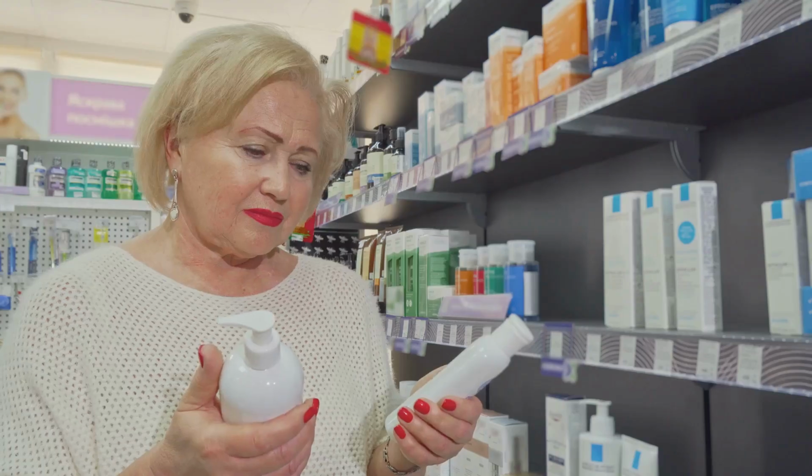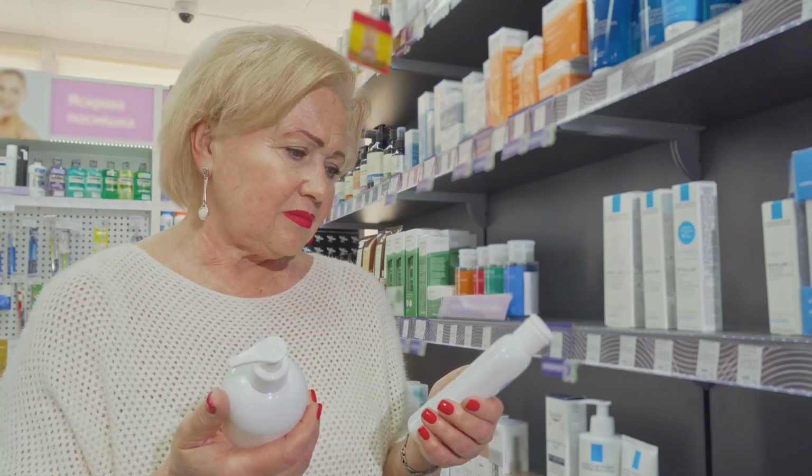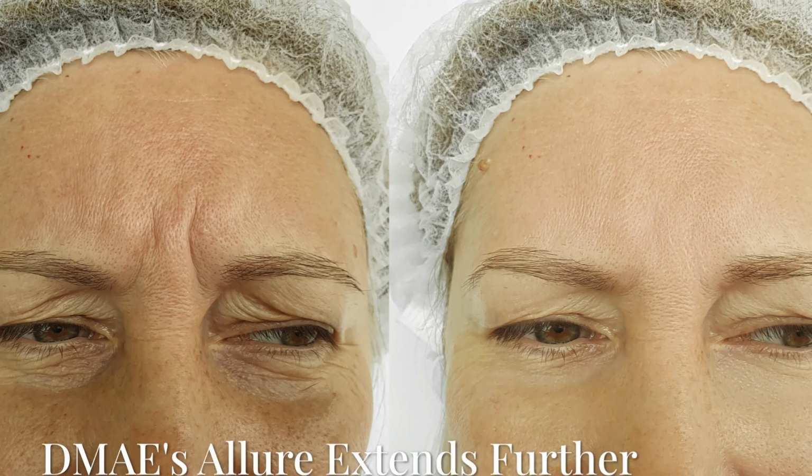The result is a visible reduction in the appearance of fine lines and wrinkles, particularly around the forehead, eyes, and mouth. Essentially, DMAE is like a gentle workout for your facial muscles, helping them regain some of their youthful firmness. This mechanism is what sets DMAE apart from other topical anti-aging ingredients.